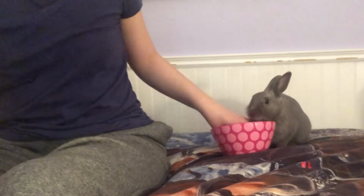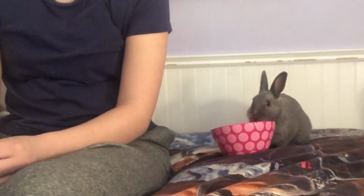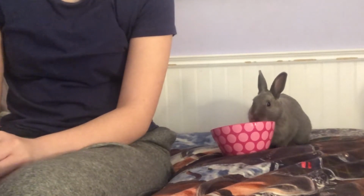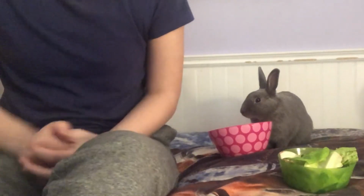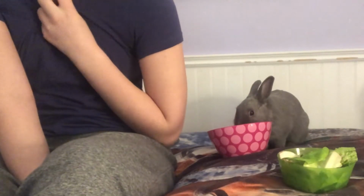And you shouldn't be feeding too many, because obviously it's not good. 80 to 90% of a rabbit's diet is hay, and then 5 to 10% of your rabbit's diet is leafy greens. I have leafy green right here. So 5 to 10% would be leafy greens, and then 5% or less would be pellets and treats. So yes, people do consider pellets as treats, and I do consider pellets as treats as well.